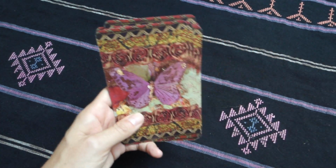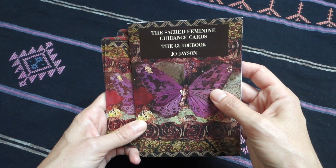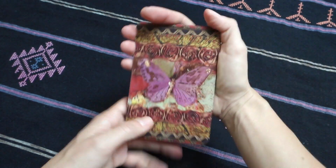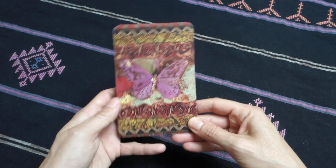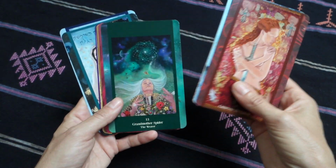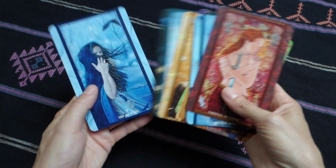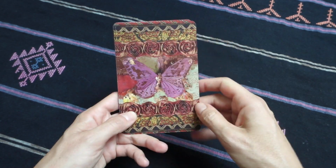So here I'm shuffling the Sacred Feminine Guidance cards by Joe Jason. You can see the flip through of this deck on my IGTV, on my Instagram account. If you go into my IGTV, you will see the flip through of this amazing Sacred Feminine meditation cards. It's only 13 of them, and it comes with the booklet and with the little kind of goddess coin.